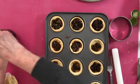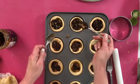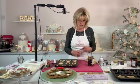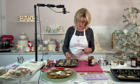With these, I can really, really fill that case full of mincemeat. Get loads of mincemeat in, because then when you've baked the tops and you put them on, the top just sticks to that mincemeat. And then you just warm them up gently in the oven so that they're warm when you want to eat them. Okay, so I'll just do a few. Put a few more on.